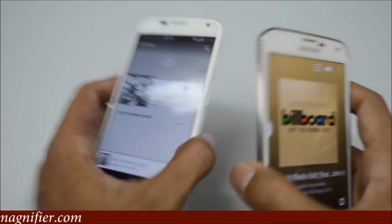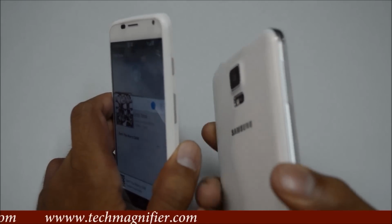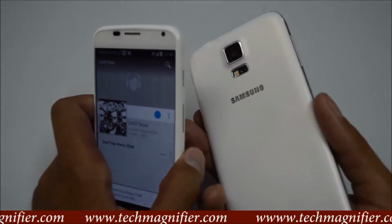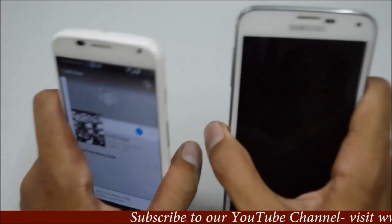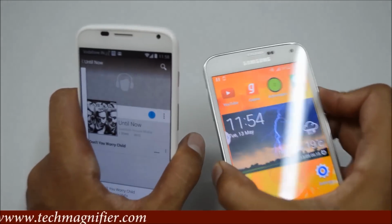So clearly the speaker on Samsung Galaxy S5 scores a point here, but I would like to add that when you listen to songs on full volume on the Samsung Galaxy S5, the back would vibrate so much that you cannot hold it in your hands. You will have a tingling sensation. So Samsung Galaxy S5 still scores a point, but with a drawback.